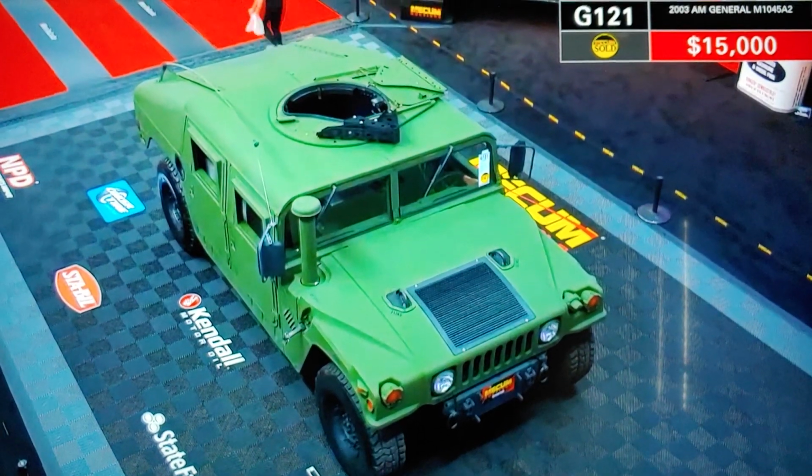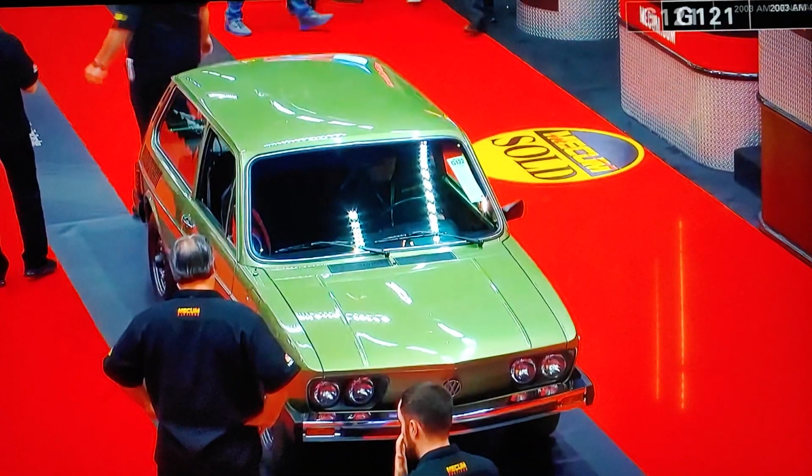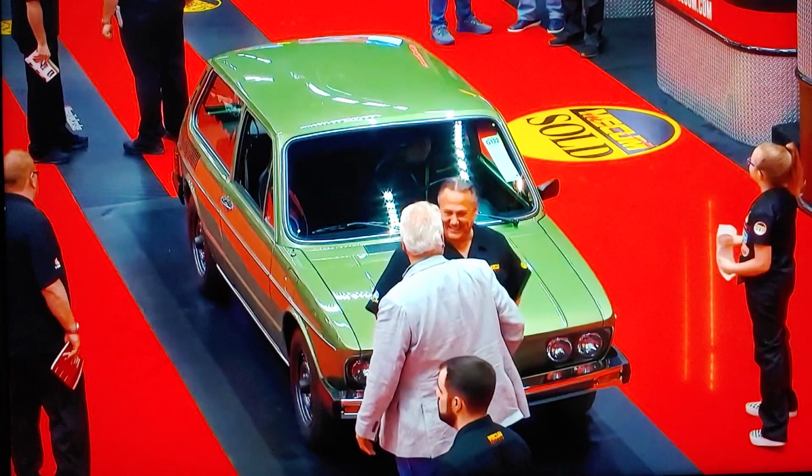78 Volkswagen Brasilia LS. It was restored with Volkswagen parts, has a rebuilt 1600cc engine, manual transmission, mostly original interior, has the tail lights, turn signals, and headlights as 78 Volkswagen.